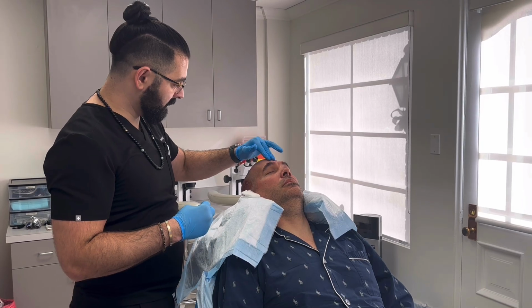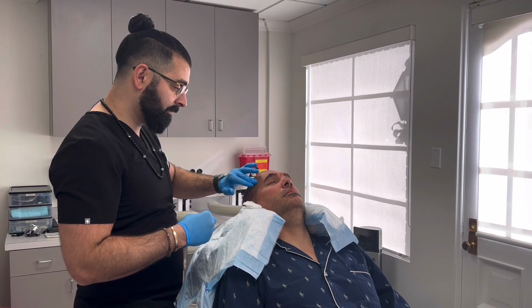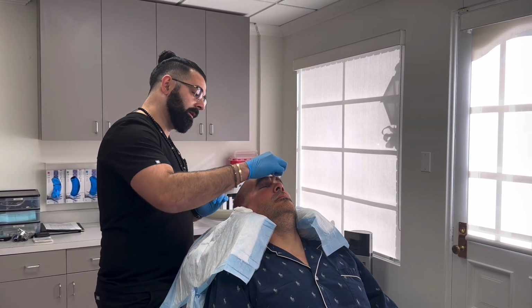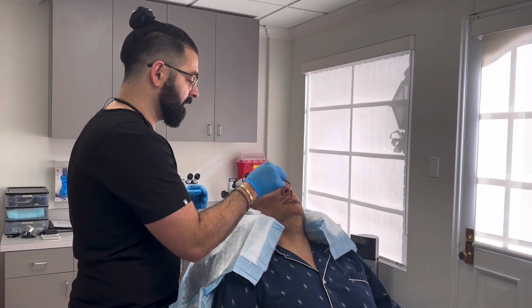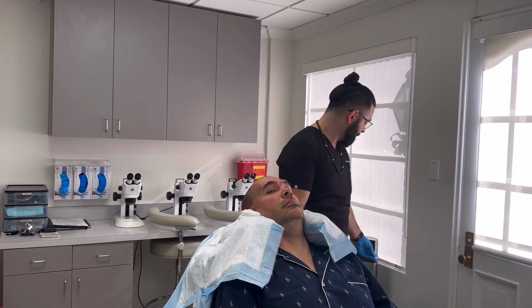This part's probably starting to go a little bit numb. The further to the sides I go, the more you're feeling. So before I get started, I'm going to give you more injections up top, and for the rest of the day, you shouldn't feel a thing, okay? Okay. Ready to move on? Beautiful. Congratulations, you're officially halfway done with your day, okay?